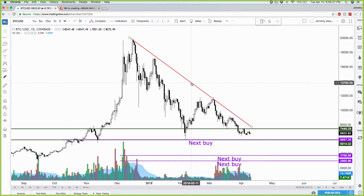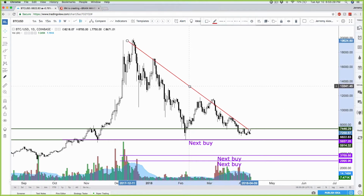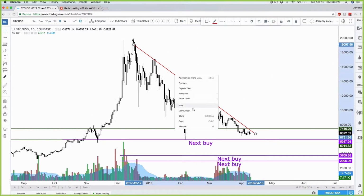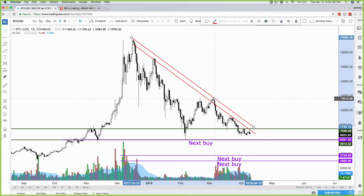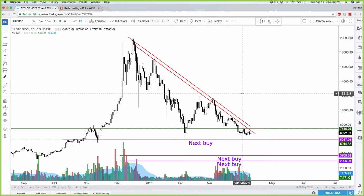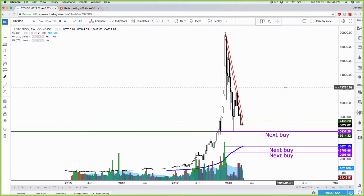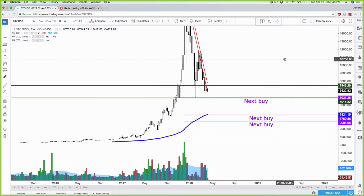And you could even say that we could do something like this. There's almost kind of two of them. This is a little bit more of the aggressive one right there. But overall, it's going to be something pretty close to those two lines. And anyway, just interested to see exactly what happens. But based on the weekly chart, here's where I'm looking at potentially snagging some longer term positions of Bitcoin.